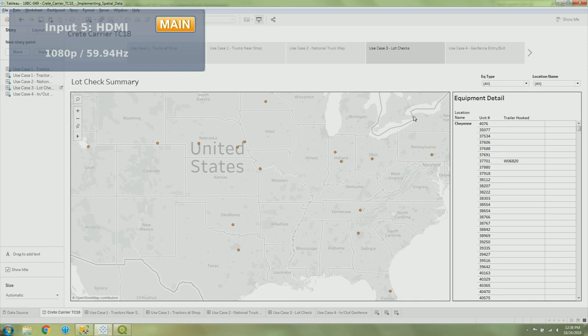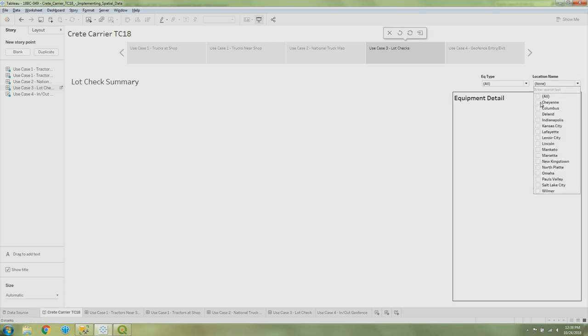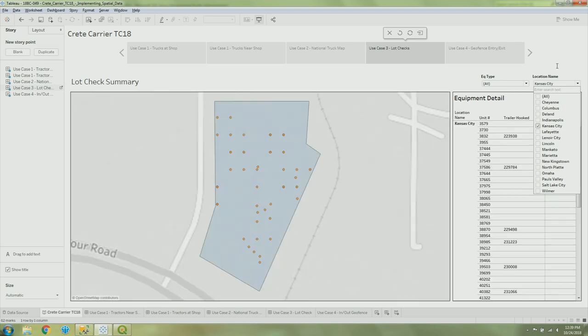And again, very simple dashboard. But our end users are the maintenance team. They want something quick, easy to read. So on here, all these spots represent our 16 shops throughout the country. We're going to filter down. We're going to use Kansas City as an example.